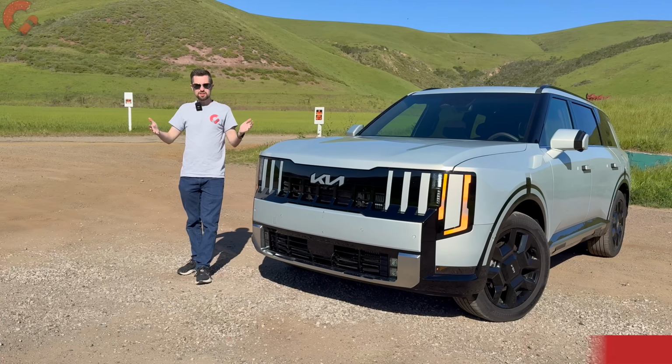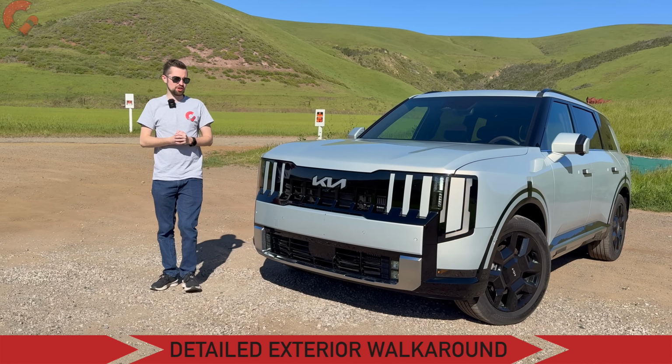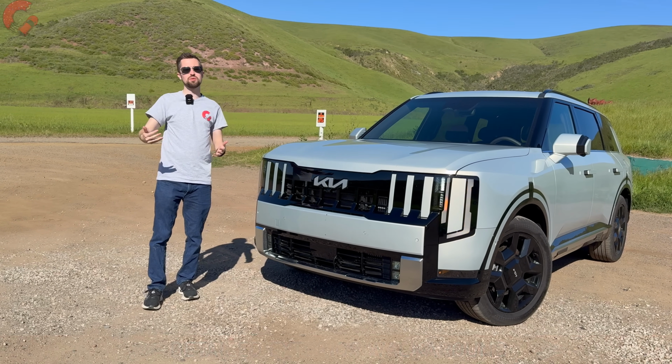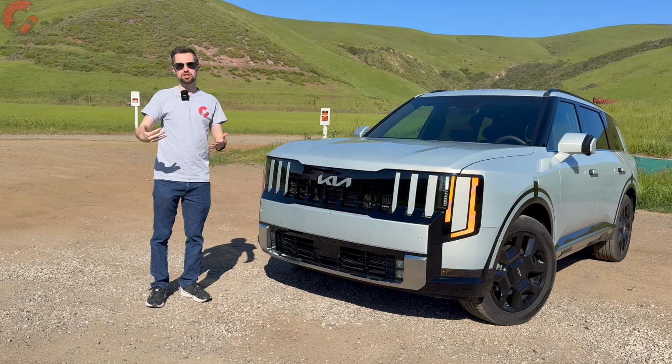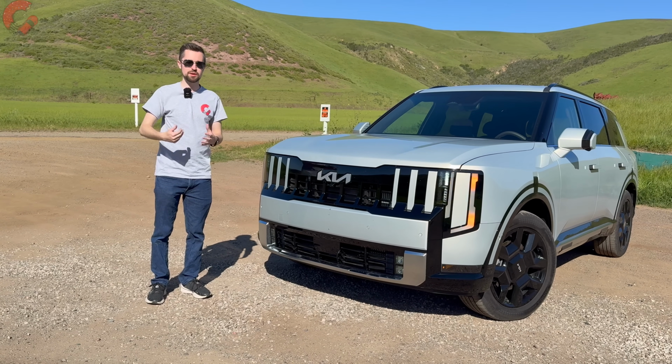But let's go ahead and close up the hood so that we can get into this exterior design as well as the very luxurious interior. Now jumping into the exterior, of course, as you can see, this new Telluride has a very bold look, and each of the trim levels of the Telluride kind of has its own vibe overall.